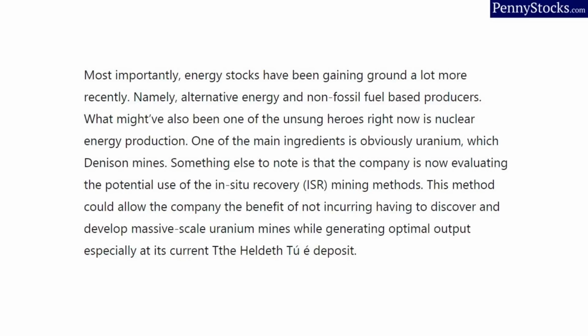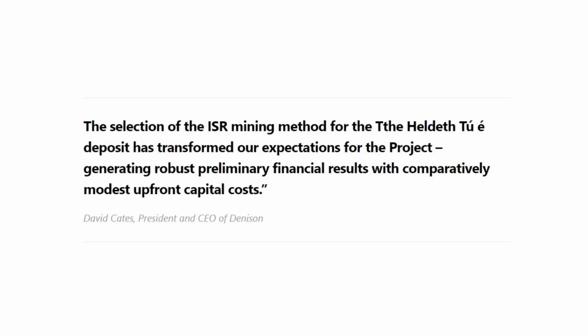Something else to note is that the company is now evaluating the potential use of the in situ recovery mining method, or ISR. This method could allow the company the benefit of not having to discover and develop massive-scale uranium mines while generating optimal output, especially at its current deposit. Hearing from David Cates, the president and CEO of Denison, the selection of the ISR mining method for their current deposit has transformed our expectations for the project, generating robust preliminary financial results with comparatively modest upfront capital costs.